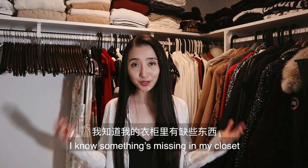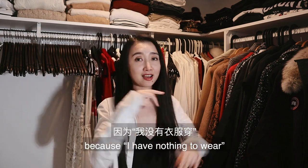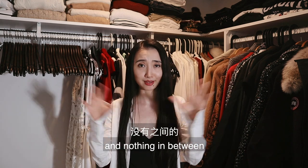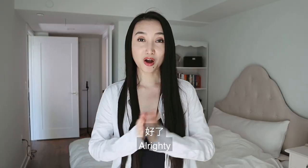I know something's missing in my closet because every time I need to go for a quick grocery run, I find myself staring at my closet for 10 minutes because I have nothing to wear. I either have fancy clothes or gym clothes and nothing in between. Well, maybe just one or two pieces. So I already know I need some more casual clothes if I were to purchase anything new. Alrighty.